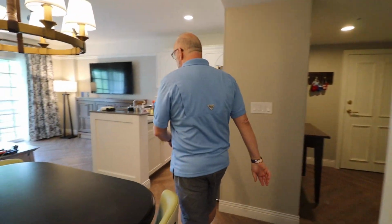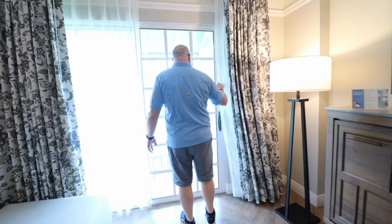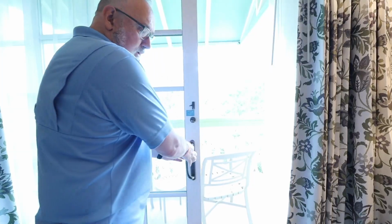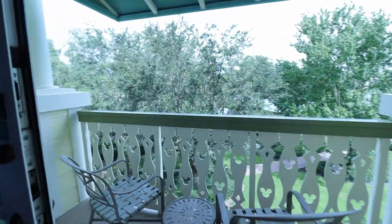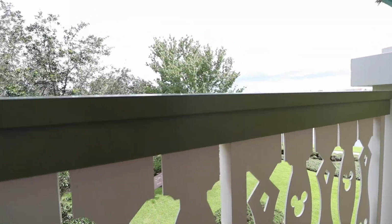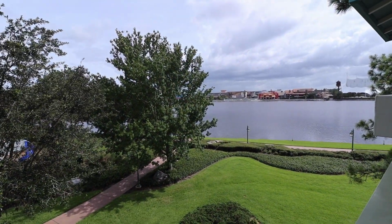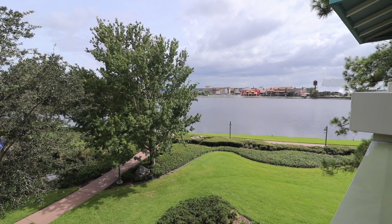So let's go look at perhaps the best thing about staying at this resort, the balcony and the view. Come with us. And you know you're here at Disney when you got Mickey embossed into your balcony railing. Check it out. And directly across, we have a view of Disney Springs. So there you go. A little tour of our villa.